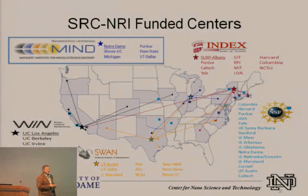About 2.5 years ago now, the first NRI center was started on the East Coast with IBM strongly behind it. Many of you will know that this is the center hub at Albany. The second center was founded on the West Coast, and some of the researchers represented here are part of the center. The third one, about 1.5 years ago, was started in Texas around UT Austin. And then just about 1 year ago, the fourth center, the Midwest Center, was started, which is hubbed at Notre Dame with some other Midwestern universities participating.